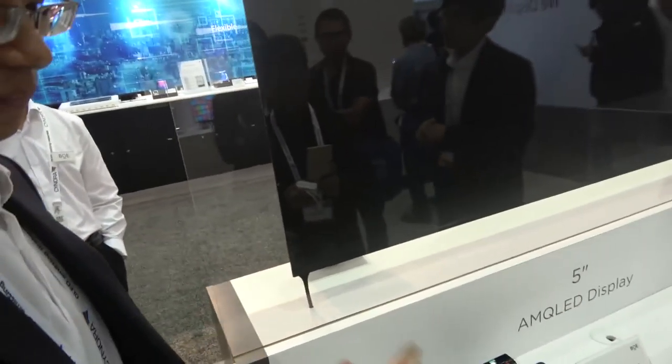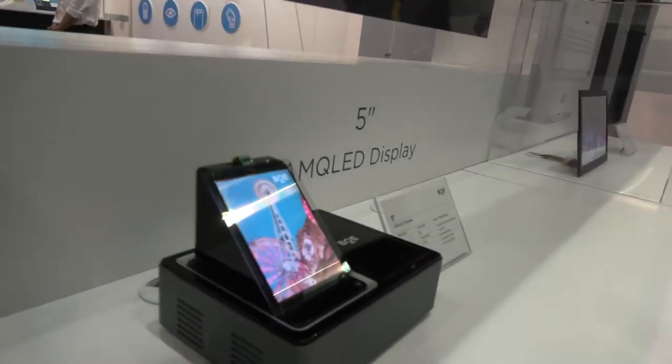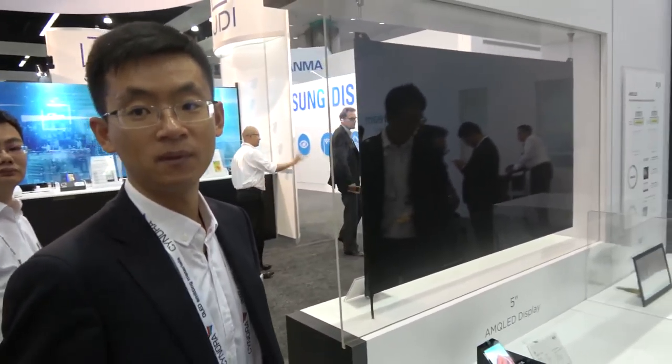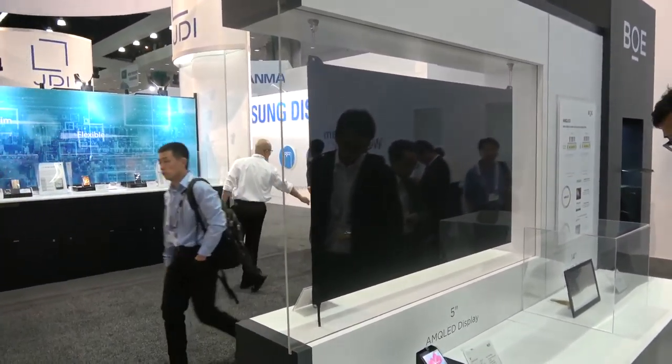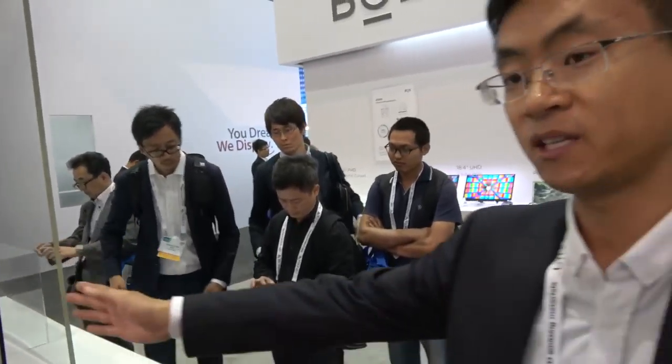Compared with OLED, it's inorganic. Not organic. Inorganic means long lifetime. How is it going to compare to OLED? Is it going to be the same quality? It's inorganic. What are we looking at here? It's LCD.